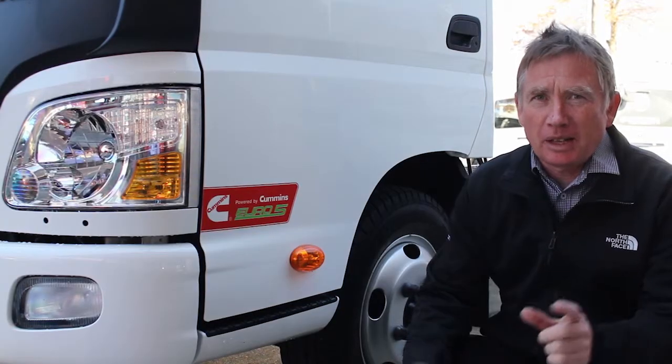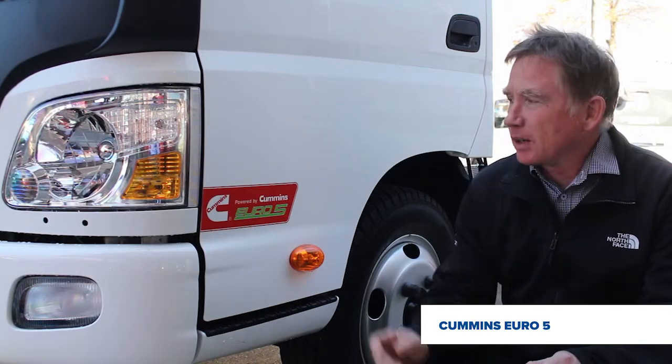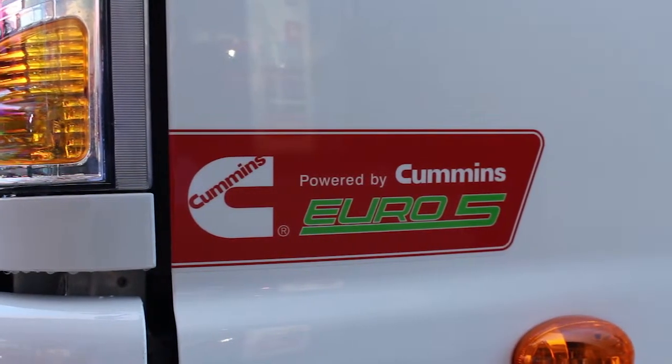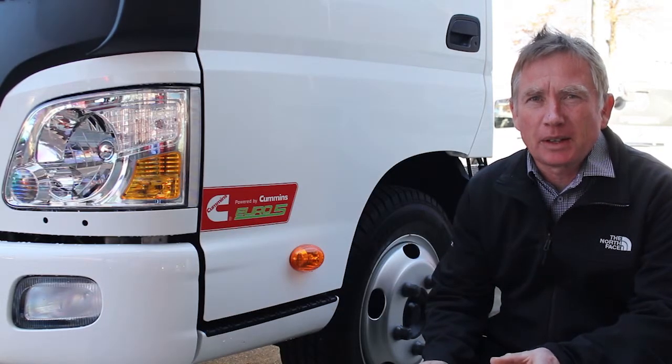And as we head round onto the passenger side of the truck, the other thing you can tell is that we've now got Cummins Euro 5 badging on it. This is another thing that signifies this is the 2017 model. It's powered by the new Cummins ISF 2.8 Euro 5 engine.